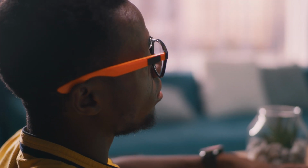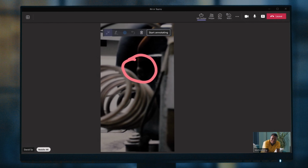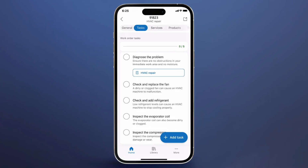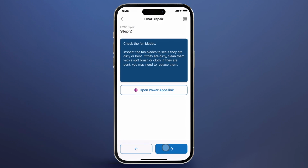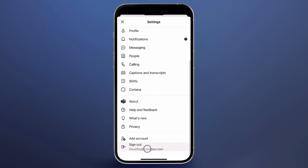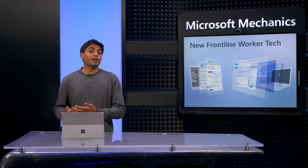Marcus is also able to help further in the moment by using 3D spatial annotations that are anchored to the physical environment to guide our tech on performing the repair. And he's also able to directly share an embedded guide for this model with a step-by-step checklist accessible from the Dynamics 365 Field Service mobile app for our on-site tech to complete the process. He's then able to finish up the work order in the Field Service app and sign out of the shared device when he's done. And of course, now the device can be returned to the pool, where it will be ready to go for the next technician to use.